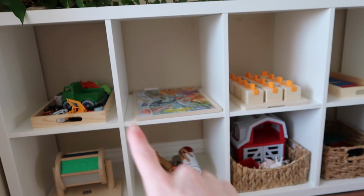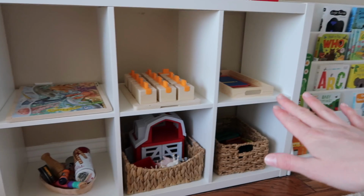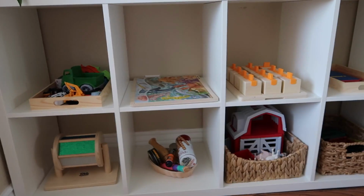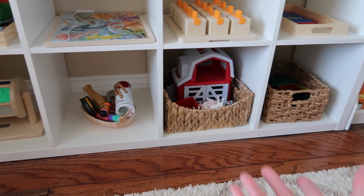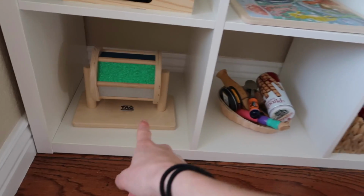Like I said earlier, Kylie's stuff for the most part is on the top, especially if there's any activities out that I don't want Mia getting into quite yet. We keep them up here. And then the bottom shelf is stuff that is for Kylie, but also for Mia, and it's okay if she gets into any of those things, with the exception of this one right here.